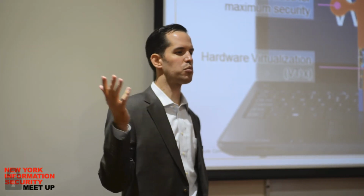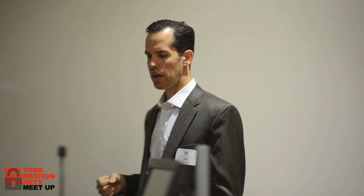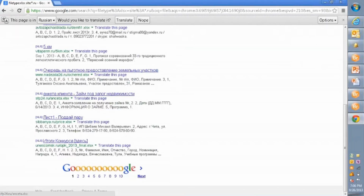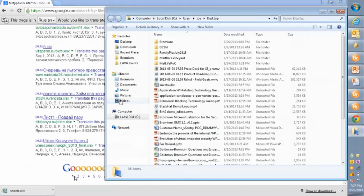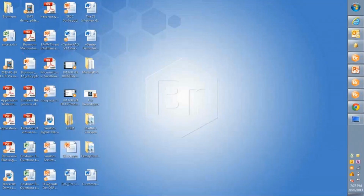If I download some random Excel spreadsheet from the internet, okay, let's do that right now. Let's launch Chrome, and we'll just type in filetype:xlsx with sites that are only Russian, site:*star.ru. I don't even read Russian, so I have no idea what these say. And I'll just click on whatever random link is here. Again, I've downloaded several of these, and some of these I've never downloaded. And if you look at the folder, it's actually sitting right here on my desktop.